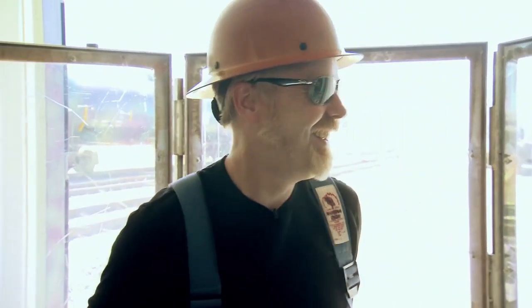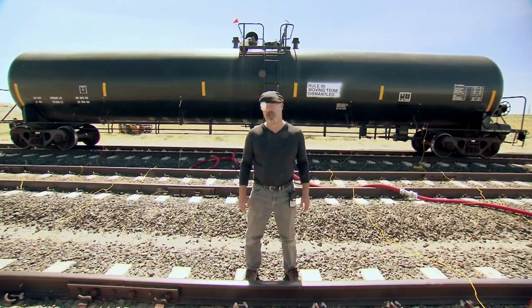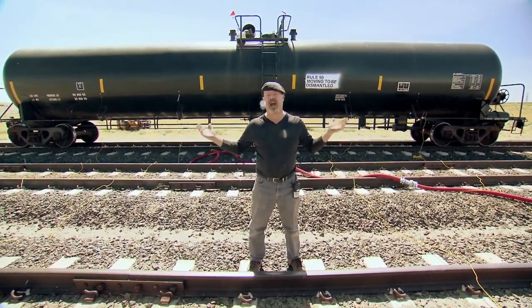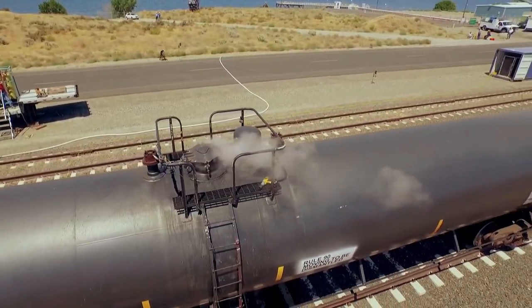It's happening. Yeah, it's already rising. Unfortunately, once the service guys had done their job, they closed every hatch and valve on the tank car, something they should never have done. This is gonna take a while. Yeah, a lot of mass to heat up.